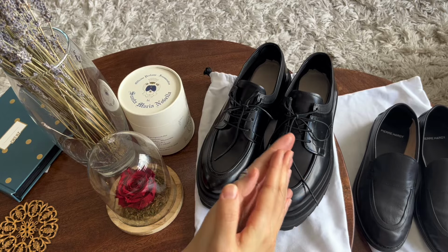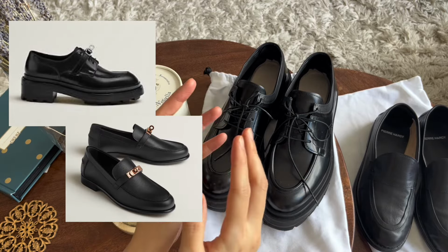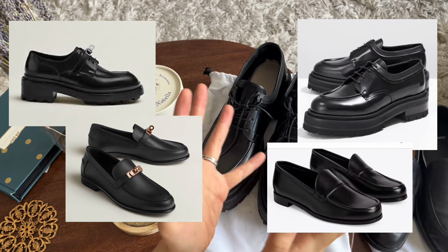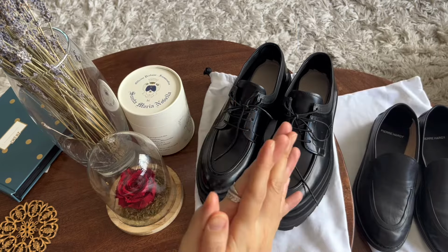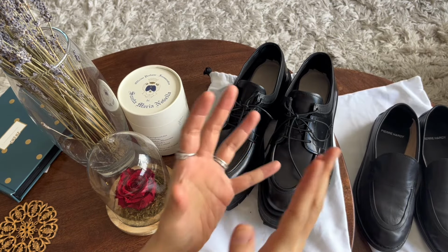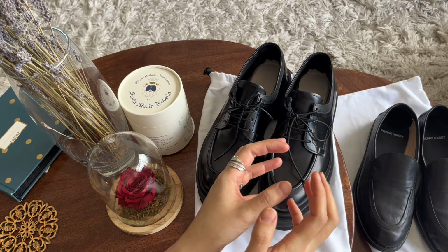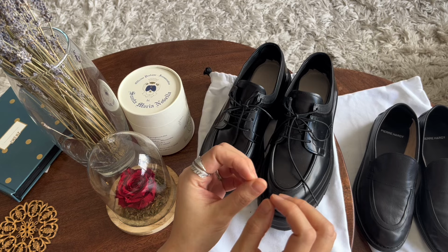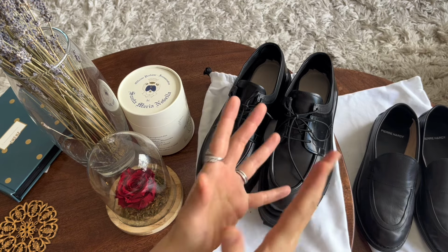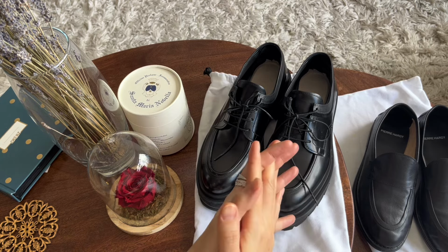Take a look at these two pairs of Hermès shoes. Aren't they basically the same as these, but they just added the Kelly buckles? If you don't care about the Hermès journey, or you just want a pair of Hermès quality shoes that are more low-key, not as loud, and more reasonably priced, I wouldn't say cheap, but more reasonably priced, I think it's worth checking them out.